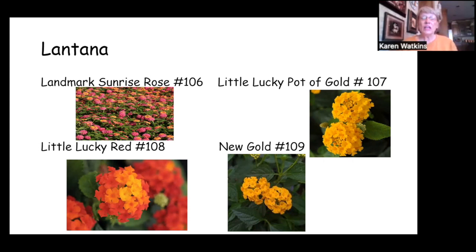So this is Little Lucky Red. And finally, and by the way, the pot of gold that we have, Little Lucky Pot of Gold, is one that is going to have a little bit smaller leaves, and the color is just vibrant. It's called gold, but it may look yellow in the garden also.